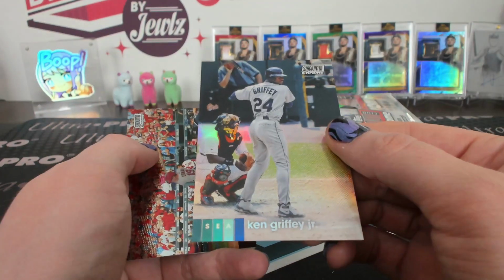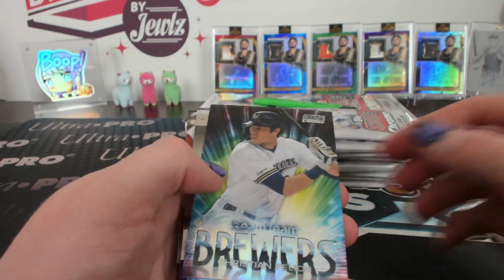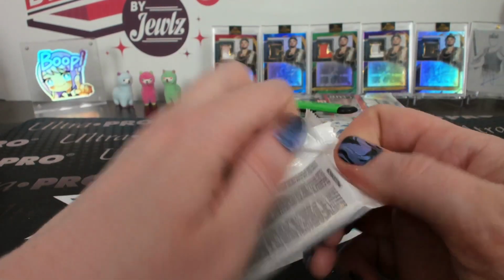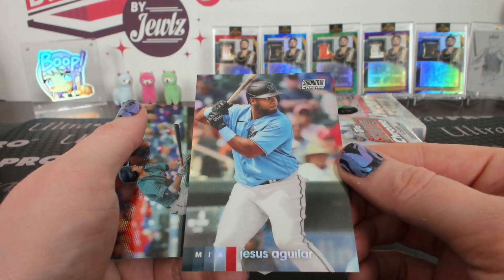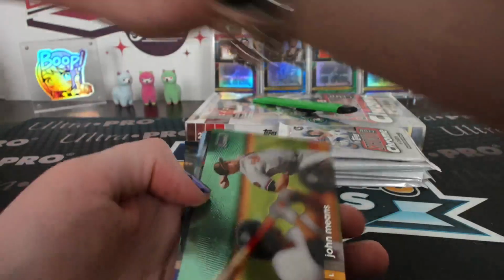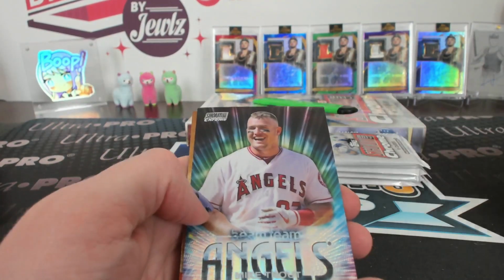Ken Griffey Jr. Refractor for Seattle. Beam Team Yelich. Power Zone Frank Thomas. I know. I don't know. Keep thinking I'm missing something, but I'm not. Aguilar Refractor for Miami. I'm triple checking to see if there's any, because I swear we used to get one color per box. Refractor Bobby Bradley for Cleveland. Refractor Hager for Seattle. Definitely a short one. Mike Trout Beam Team.